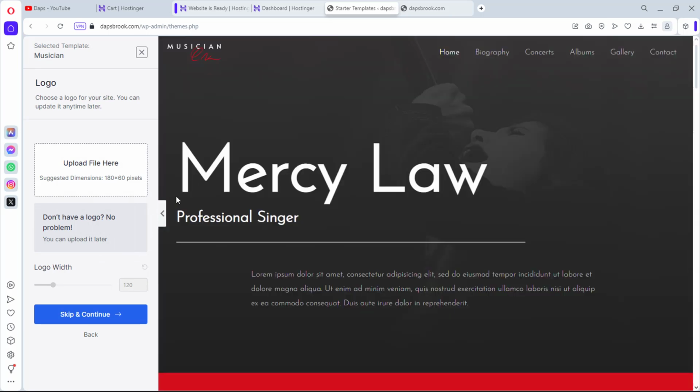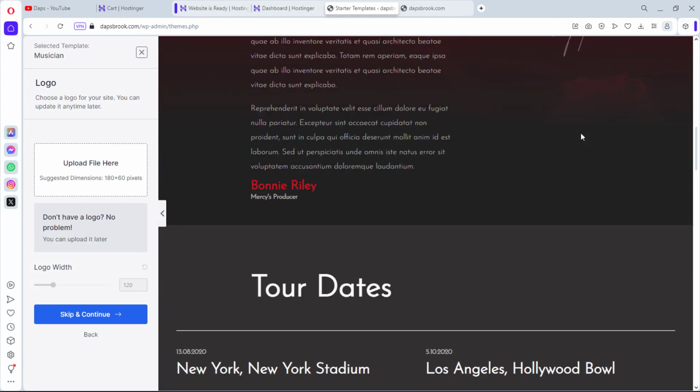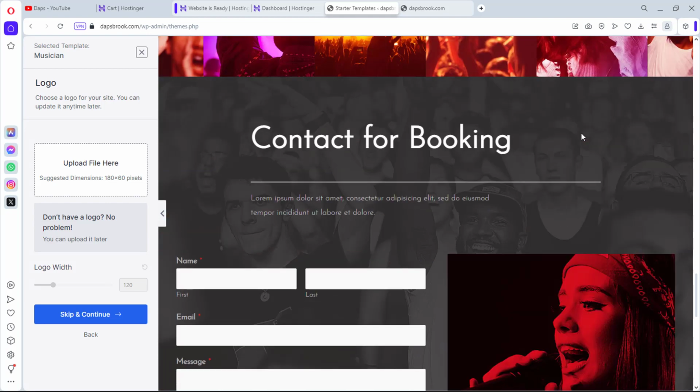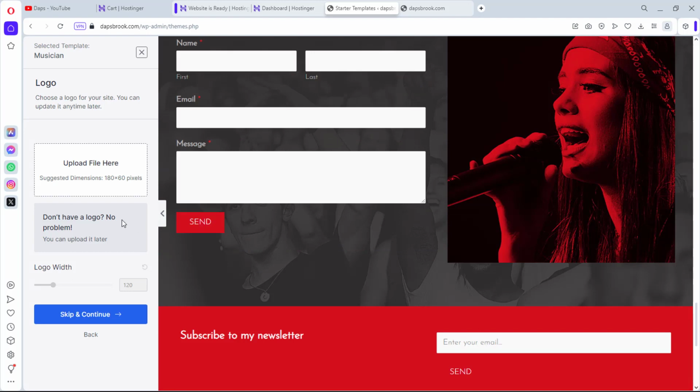So here you will see that I have a preview of what my website will look like, and I think this is a very beautiful website, as you can see here. So you have options here to start customizing things like your logo, upload your logo files here. You may want to do all those things. I would not spend time doing that right now. I would just want to skip and continue.